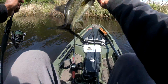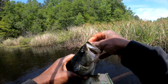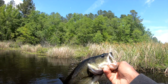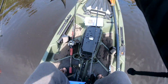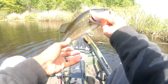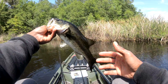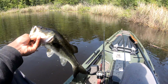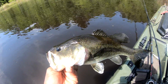Okay. Now this guy, Wacky Snack Jr., is all we caught him on. Wacky Snack just catches them so good. That's not a bad fish, actually. 2-pounder, something like that. It can be 2, it can be 4 pounds. You guys don't know. I don't have a scale. Prove me wrong. He's a 6-pounder. You know what? That fish is more. He's pushing 9. He's actually pushing 9. I like him anyway. I'll throw him back.